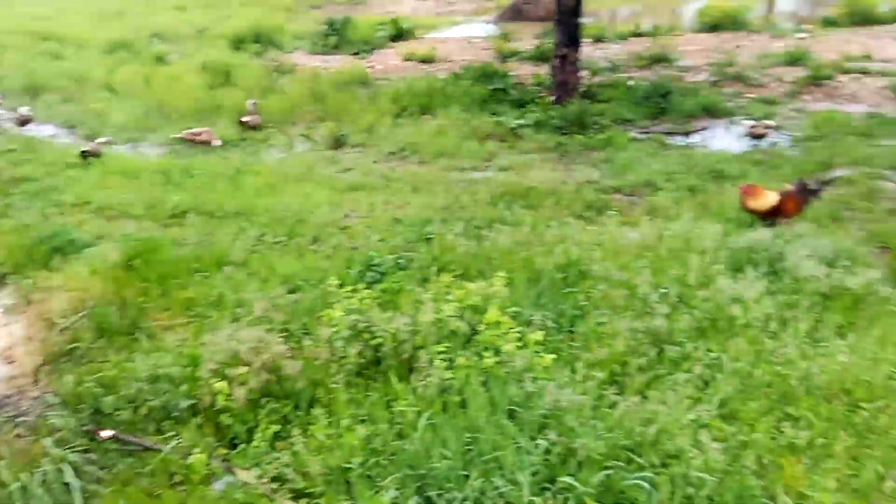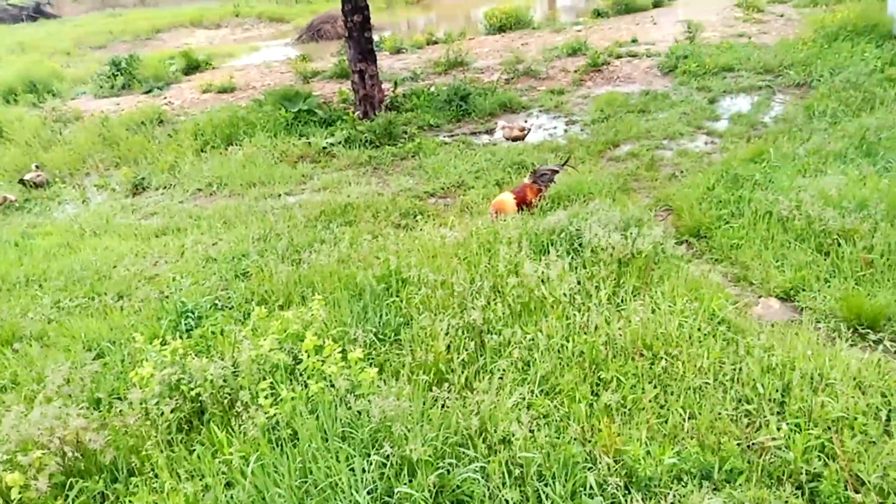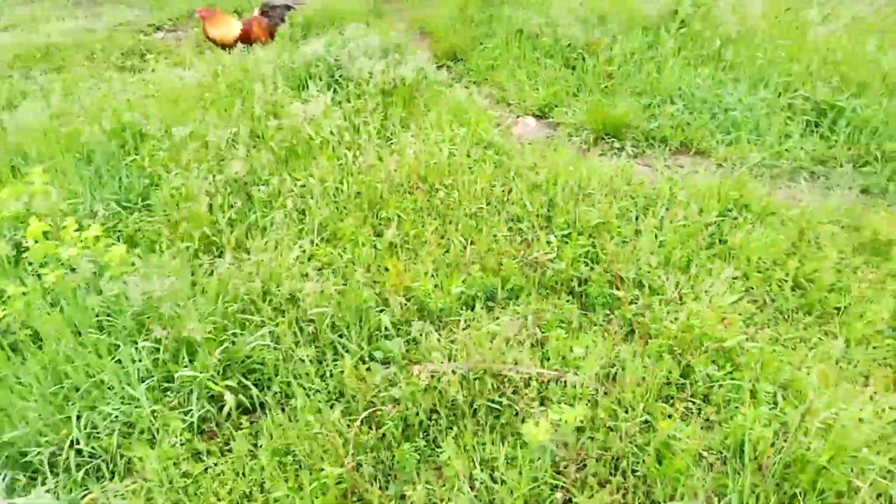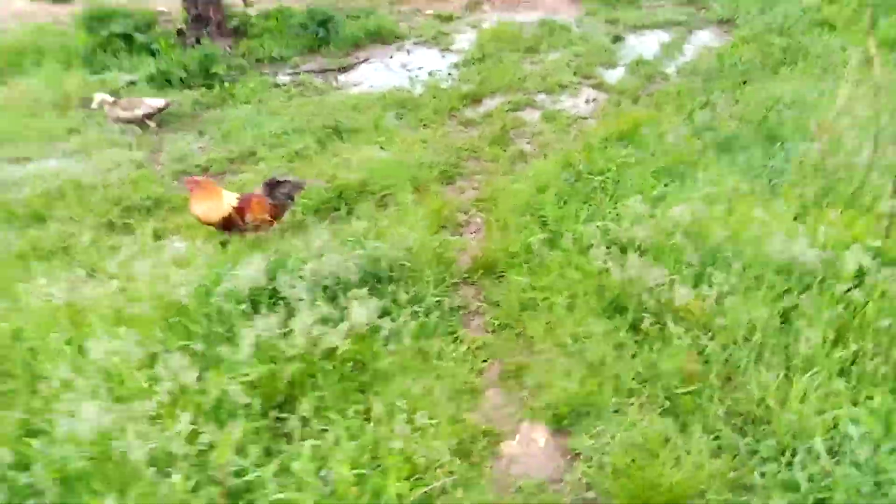All or nearly all the chickens and ducks are out of their coop, and I didn't let them out. How did that happen? Well, I'll show you here in a minute.